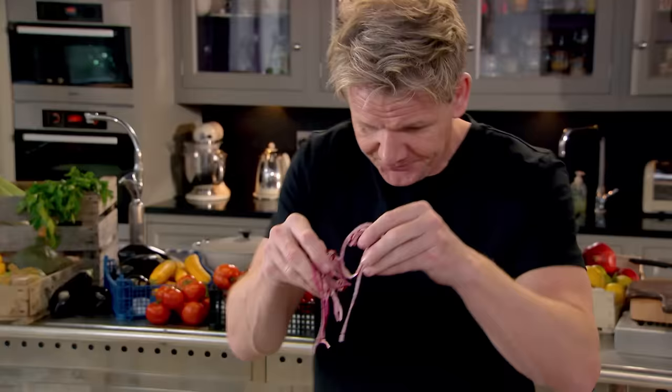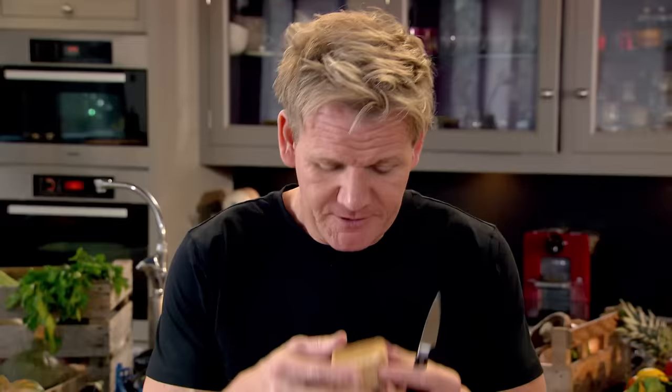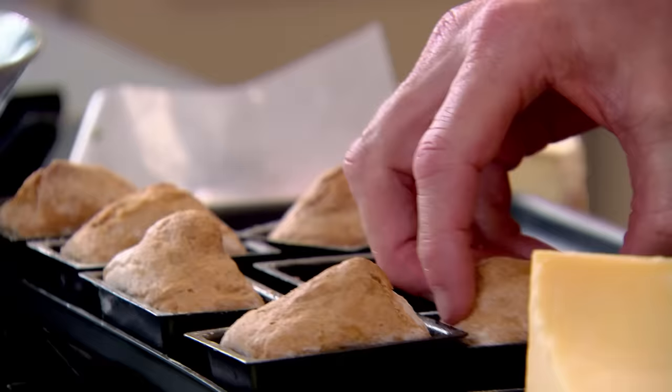And then finally, our delicious, lightly pickled onions. Give them a good squeeze. And look, just dot the onions around. Bread is ready. It's got that nice, yeasty smell, warm, crusty, and delicious.